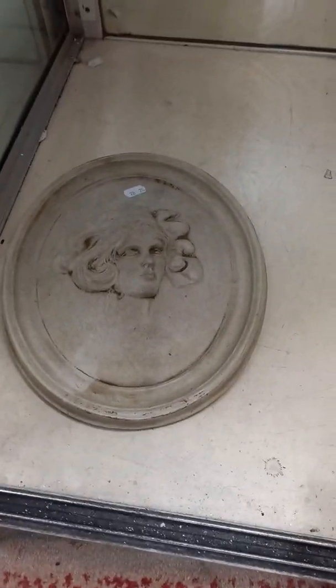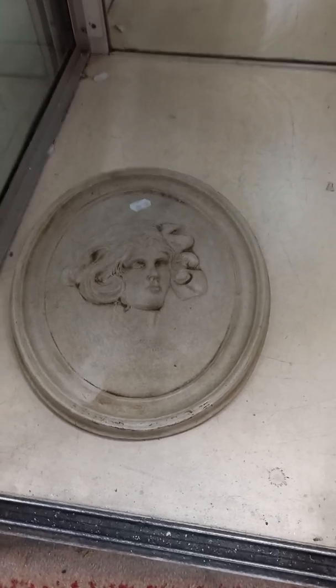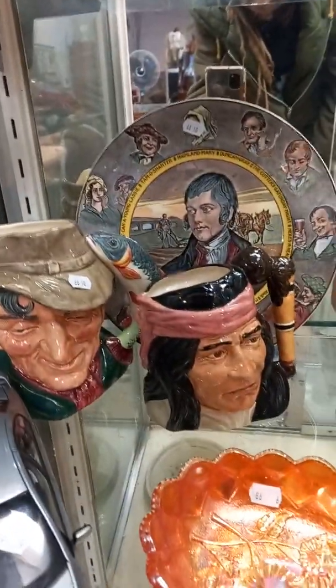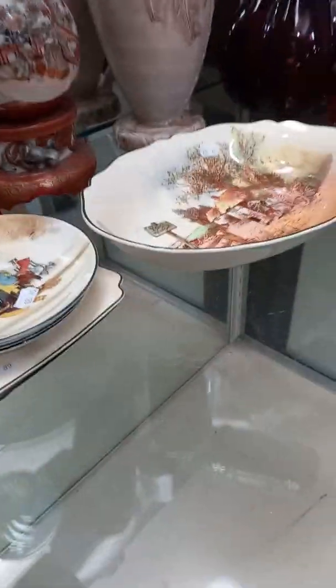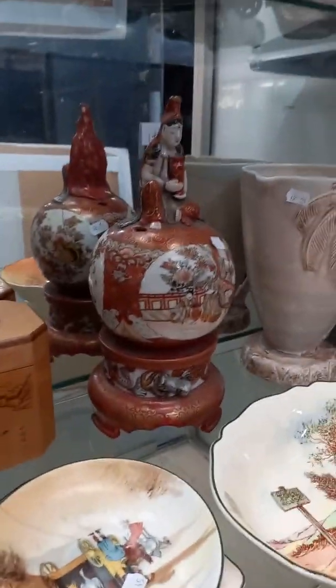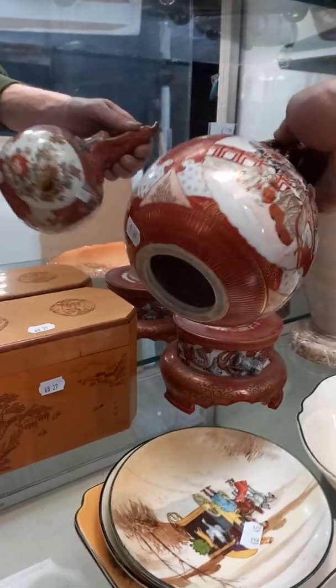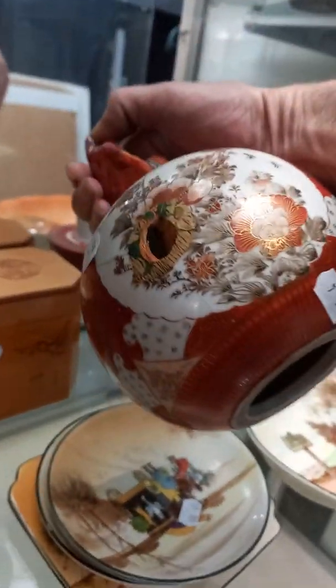This is nice, the 1909 little concrete sort of plaque there of a lovely Art Nouveau girl. It's signed and dated. You can read the date but not the signature. Pack of bastards. Ford Falcon, GT. Three bits of Dalton, good lot. Carnival, nice lot of Dalton series wear. Chinese, this thing's unusual. It's like a lidded candle. This top section's a bit damaged, unfortunately. You can see the hole in the back.